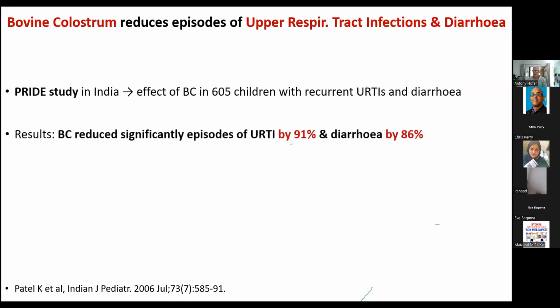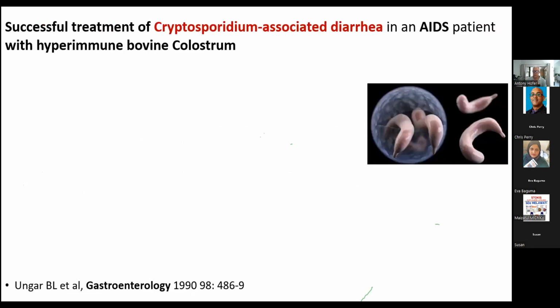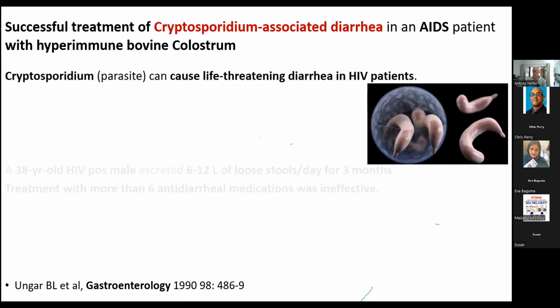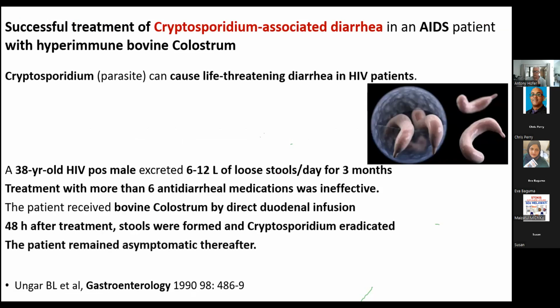This is about upper respiratory tract infections. And if you just have a look at the results there, bovine colostrum reduced these episodes of urinary tract infections by 91% and diarrhea by 86%. Guys, that is huge. So we know that it works as a prophylactic treatment of recurrent urinary tract infections and diarrhea. I did mention it earlier, but here's a slide just showing one of the studies and actually showing how significant that reduction was. So AIDS patients battle with this particular bug called Cryptosporidium. It's associated with diarrhea in AIDS patients, and the bovine colostrum has a significant effect in dealing with that as well. So there's another criteria that we'll deal with there.